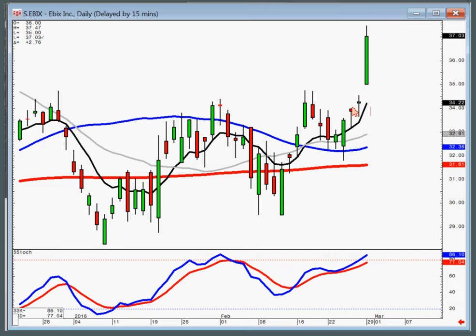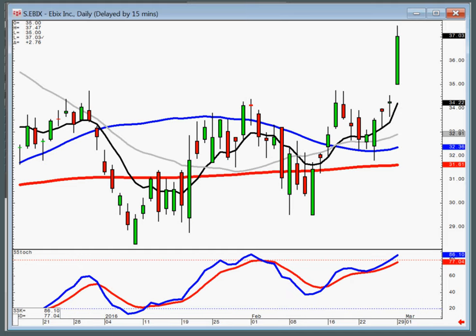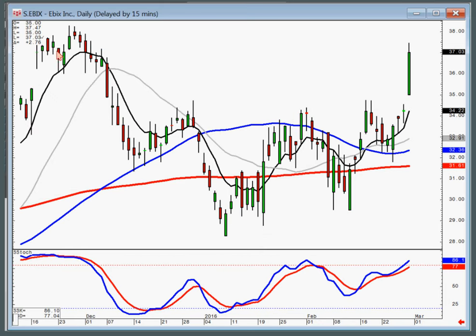EBIX. Now, a few of these were suggestions that came out of the chat room today. And again, this is the advantage of a chat room where everybody's kind of looking for the same patterns because of the same probabilities that things are going to be happening. So this one had a nice little breakout with kind of a double doji sandwich breaking out through this resistance level, telling you there's still probably a lot more force to the upside. Now, when they come to a resistance level and they gap through it, that means the force is so strong that there's usually going to be a lot of follow-up after that.